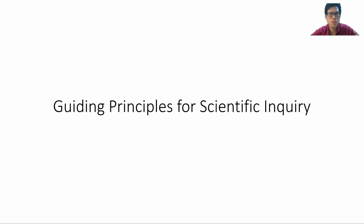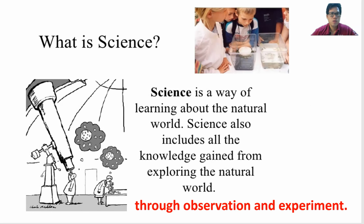This part is more or less just to clarify, because when it comes to science, you will need to have a certain process in order to test a certain hypothesis. If not, your scientific experiment is going to go everywhere. So there's a set guideline of what you should do first, second, third, and fourth. So let's go to the questions.